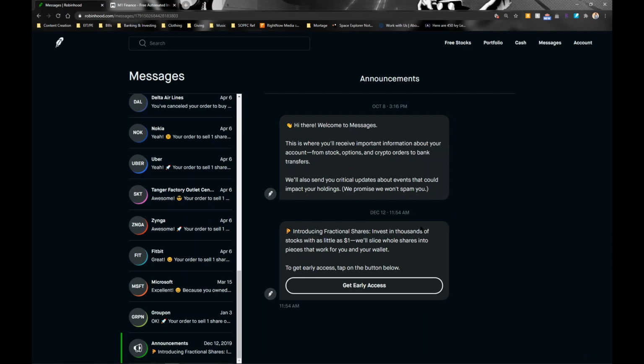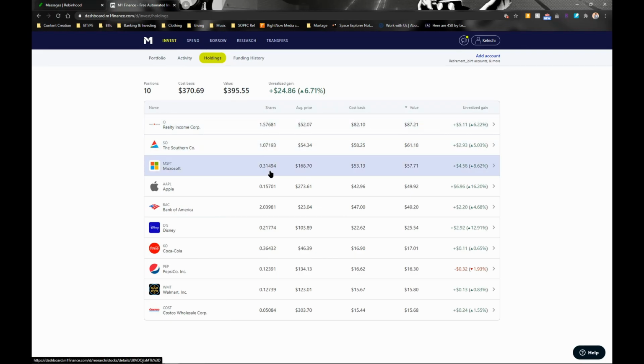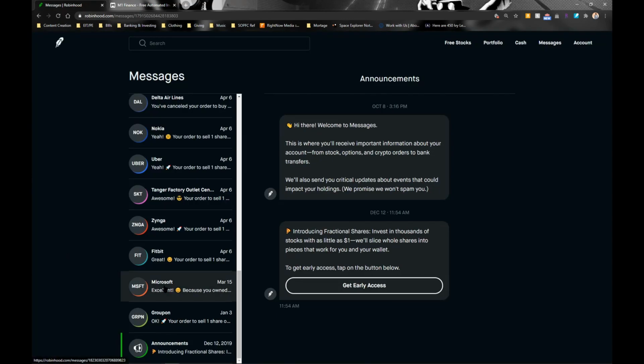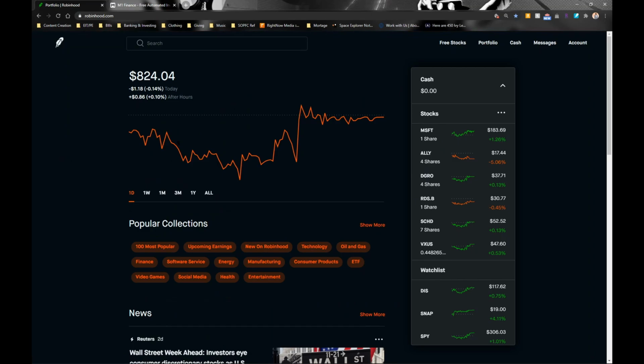I am so excited. Fractional shares is like, if we go back to M1, you see how we have like 0.3 of a share or 0.15 of a share of Apple or 0.21 of a share of Disney. Those fractional shares are so big and so good. It means that now I don't have to wait till I have a full amount for one share, but I can just buy a share at a lower value.